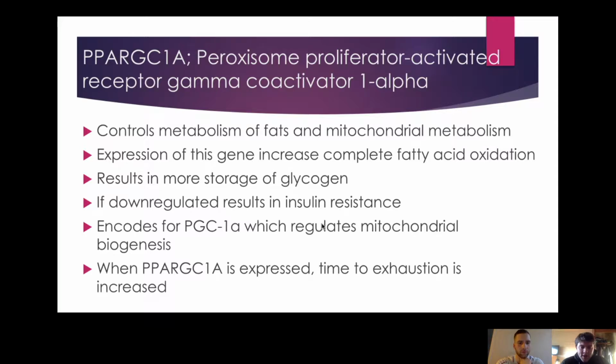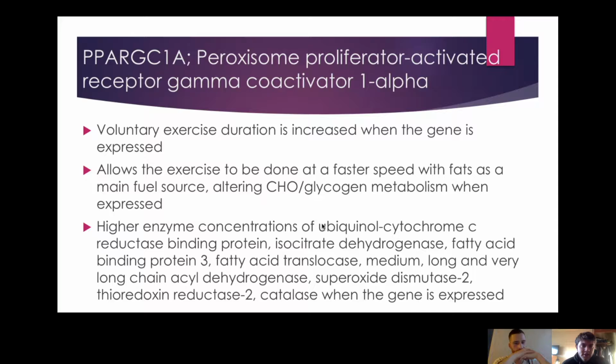And then when the gene is expressed, time to exhaustion is increased. So basically it allows you to be better at using substrates, because the fatty acids are completely oxidized as a result, instead of partially oxidized, and you can store more glycogen, which is obviously just going to make it better. What's also cool is voluntary exercise duration is increased when the gene is expressed.